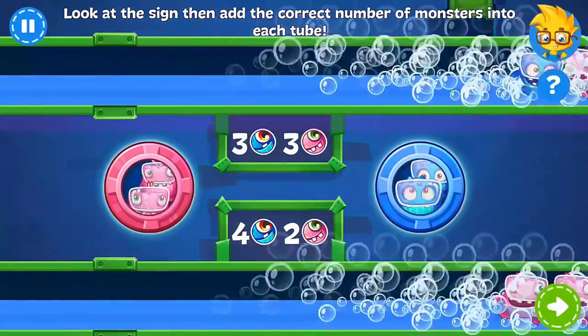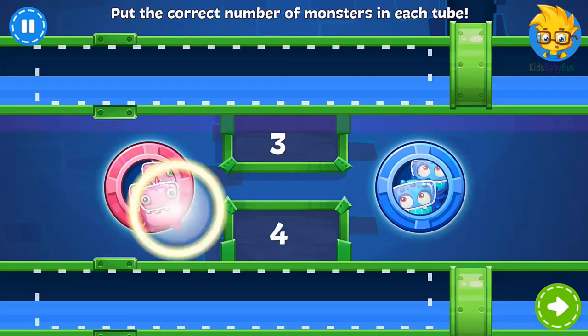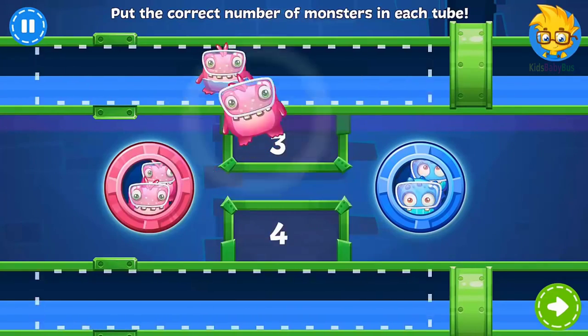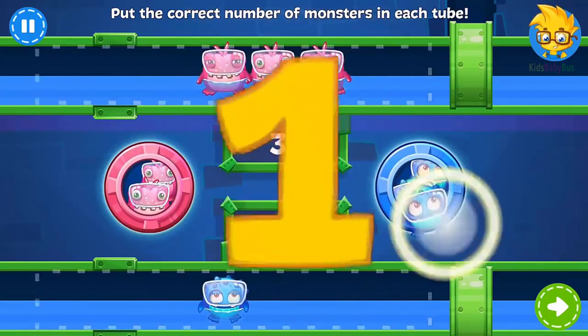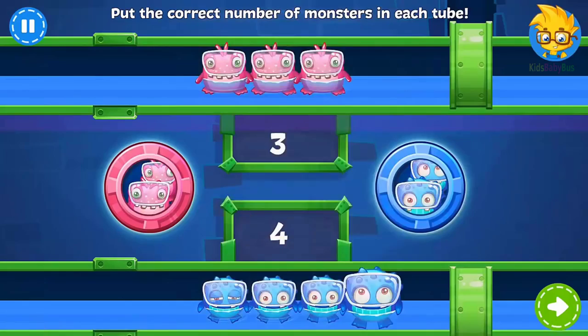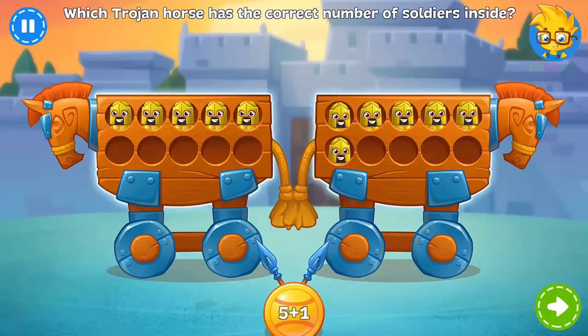Well done. These little monsters are jumping with excitement because they want to go swimming. Can you put the correct number of monsters in each tube? Horse has the correct number of soldiers inside.